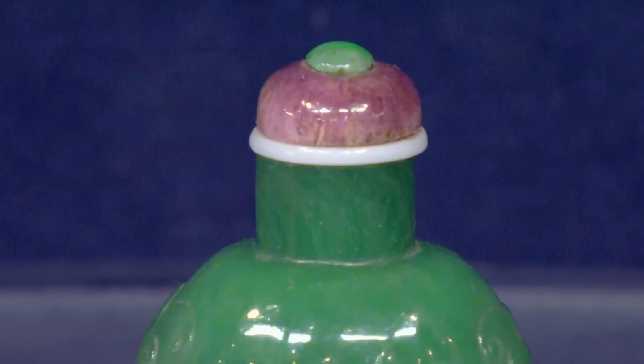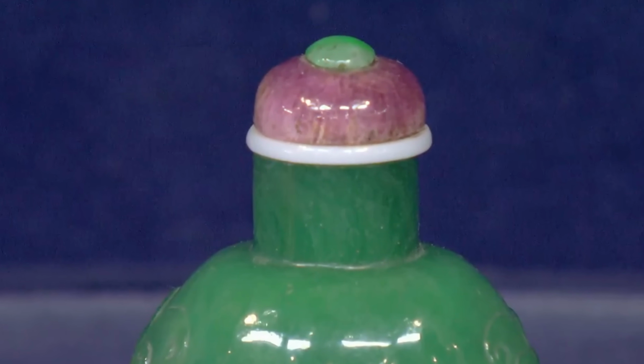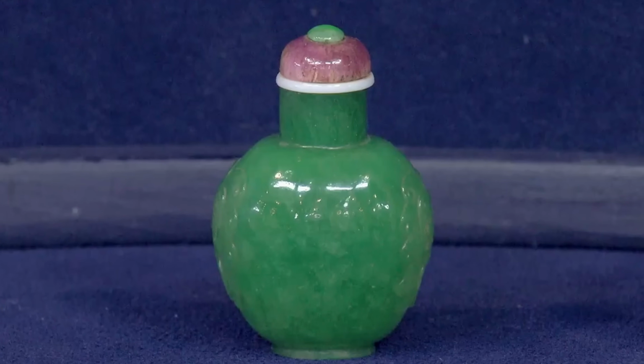Once assumed to be worth only a few hundred dollars, this imperial snuff bottle's true value is astonishing. At auction, it's estimated at $50,000 to $60,000 and could fetch even more. This bottle's worth between $50,000 to $60,000. Oh my God. Oh my God.